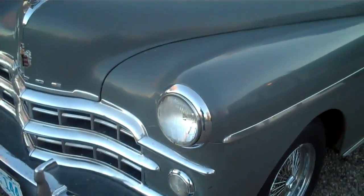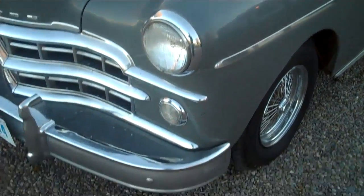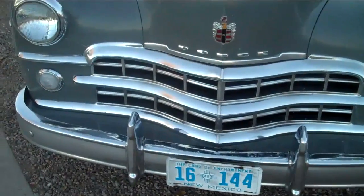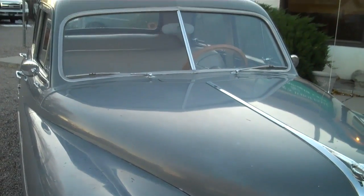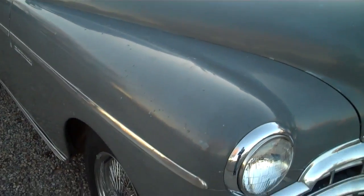It's very cold here in Farmington, New Mexico right now. It's about 10 degrees Fahrenheit, and it'll start up and run and drive just great. The heater works, the headlights work, and it still operates off of the original 6-volt generating system.